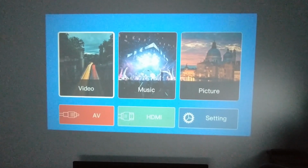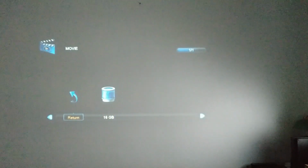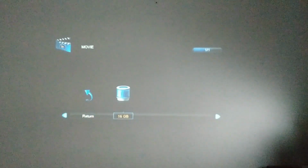Having a bit of a hard time at the moment, guys. I apologize. Okay, so I finally figured it out. Basically, this thing is a little finicky. All I did to fix this problem was unplug the USB and then plug it back in. So, the old reset the router trick.